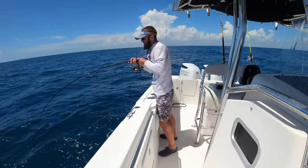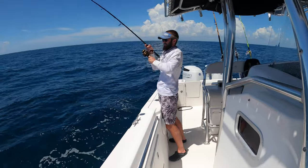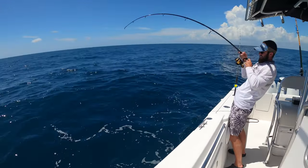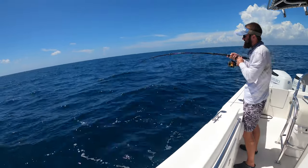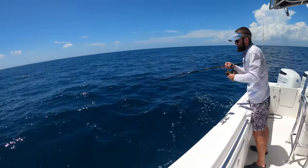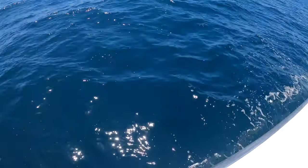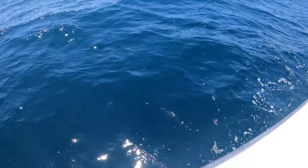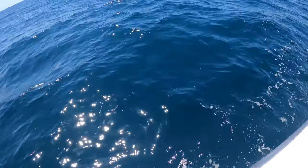Come on. Up you come. Up you come. No. Up you come. Up you come. Up you come. He's almost at the surface. You see him? He's right there. Something's following him.